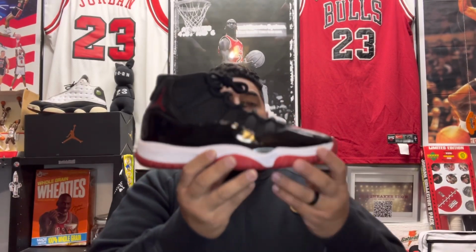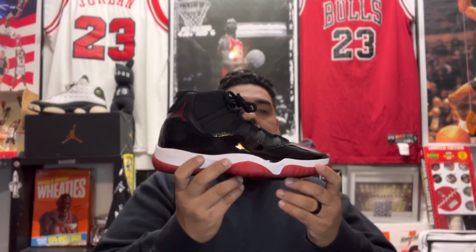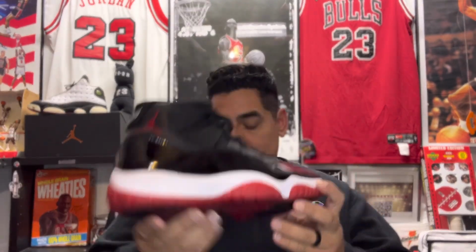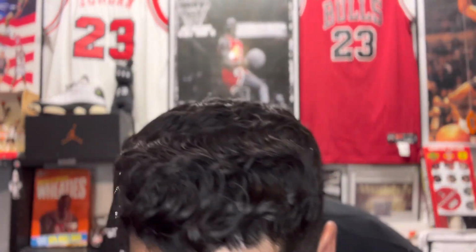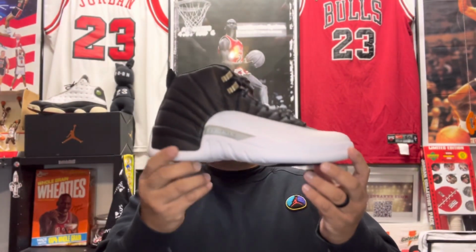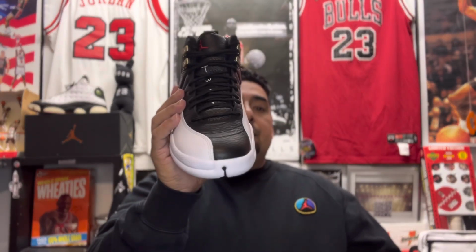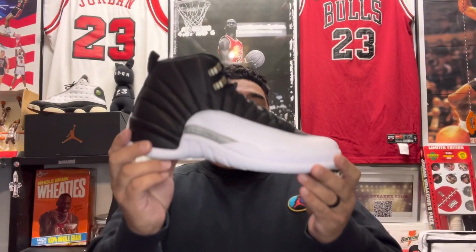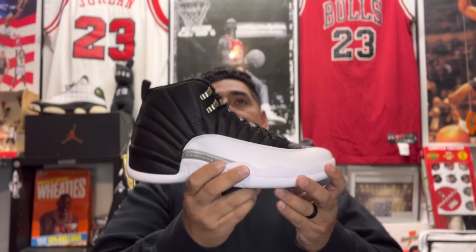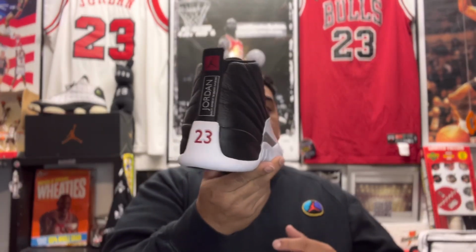This is another part of my collection. Like I said, I have quite a few of them that he actually won his championship in. So the 11s, and then the next year we moved on to the 12s. Jordan won a championship in the 12s right here. And I know a lot of people will say that he won them in the flu games, but technically he won his championship game 6 wearing these right here. And so, very cool.